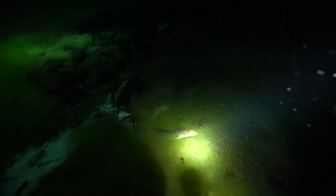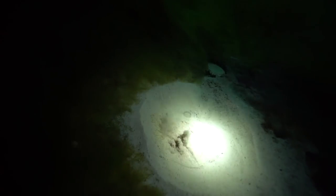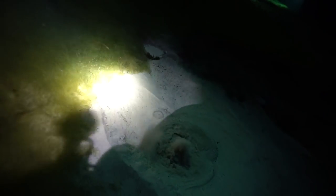We found another eel. So yes, they definitely do come out at night. They just pop on out and sit on the floor. And you can see here again, this is the spring water coming up through the ground into the ponds. Pretty amazing.